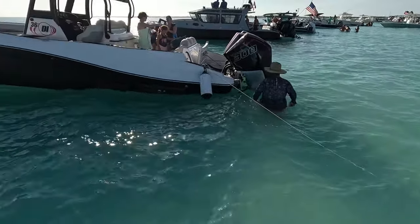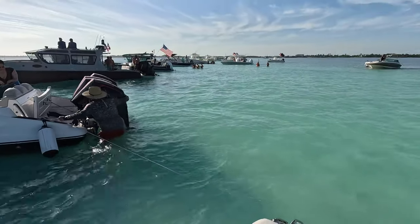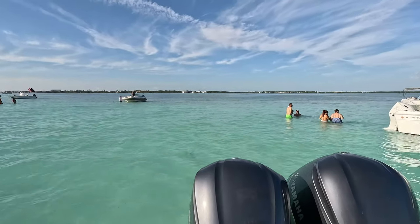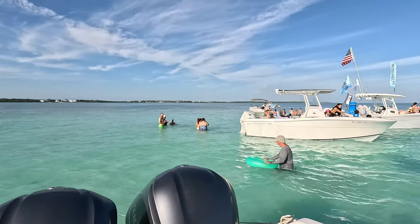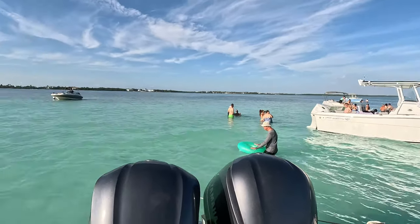So, it's the worst part of the day when we gotta go home, but it'll be another day sometime in the future, hopefully when the water's warmer. All right, let's get this boat out of here.